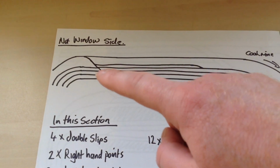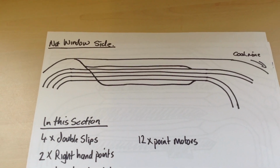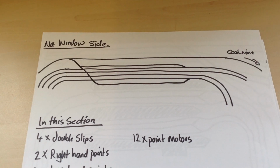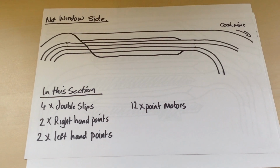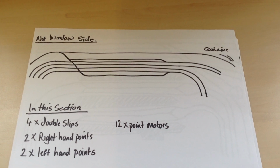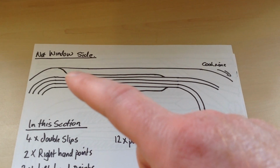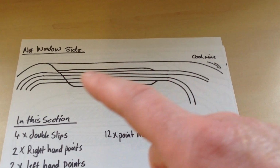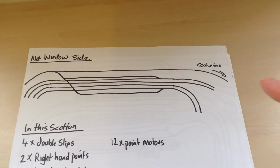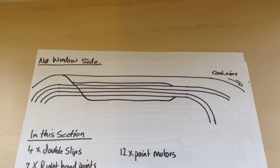So just here, to manage this as a double function really, it's points to the station throat, and it's also access into the goods loops, goods sidings and the engine sheds. We're going to have some double slips in there, so I need 4 double slips, 2 right hand points, 2 left hand points, and 12 point motors. That should be pretty cool. So we can bring coal trains out of here not straight onto the main line. We can bring them along and store them up in a loop there, or we can put them onto any line we like because of the double slips. And likewise, trains coming back the other way can all access the engine sheds and the goods sidings.